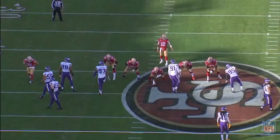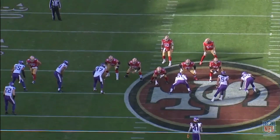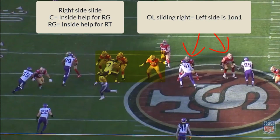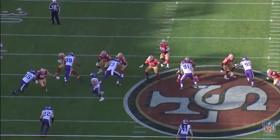Now, this is what I would call a hot protection. Because the running back's coming out of the backfield, it's going to be set up a certain way. On the left side, you're going to have one-on-one matchups. And on the right side, it's kind of a zone slide. So what happens here is you're going to have the center helping the inside of the right guard. You're going to have the right guard helping the inside of the right tackle.